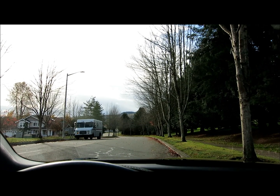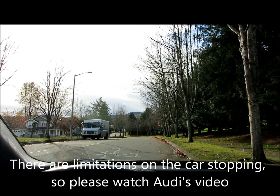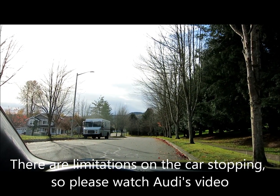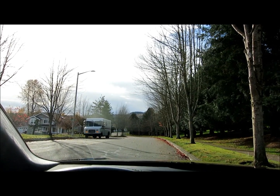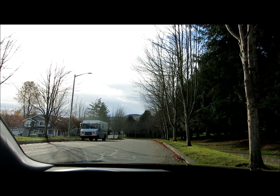It has Presense Plus. Presense Plus means that when you're driving down the road, if all of a sudden cars start stopping in front of you and they stop where the car senses you're not going to react fast enough, the car will react and it'll stop the car for you.